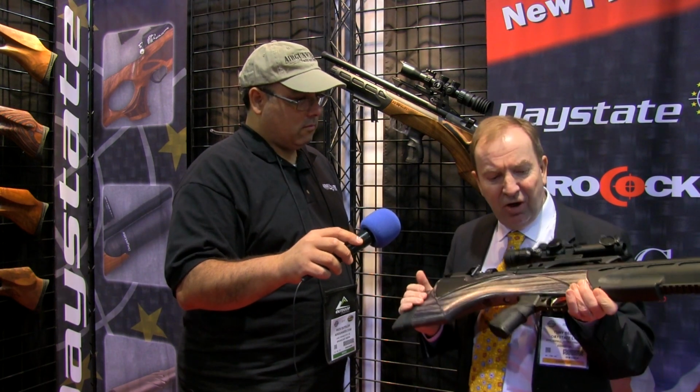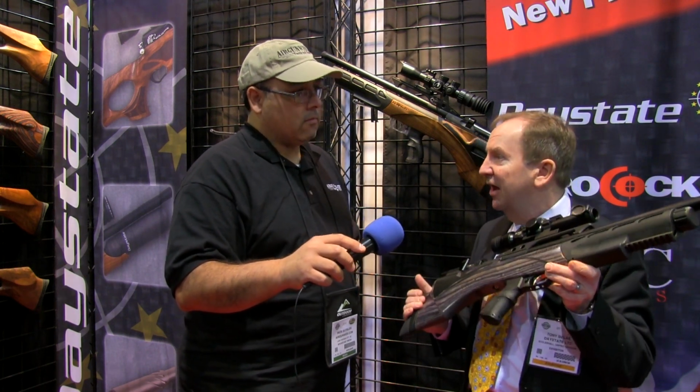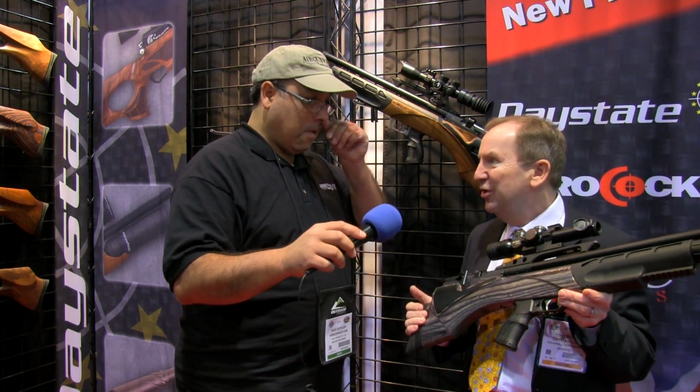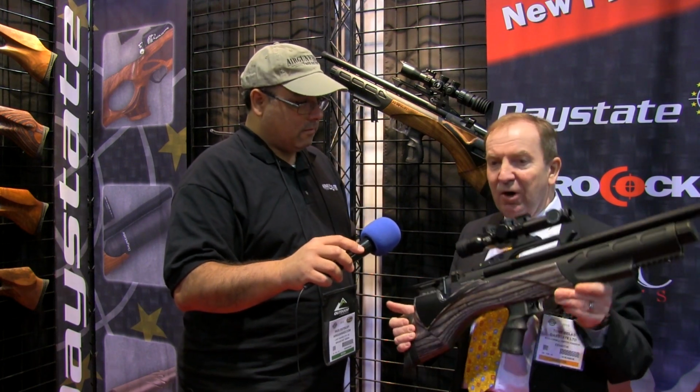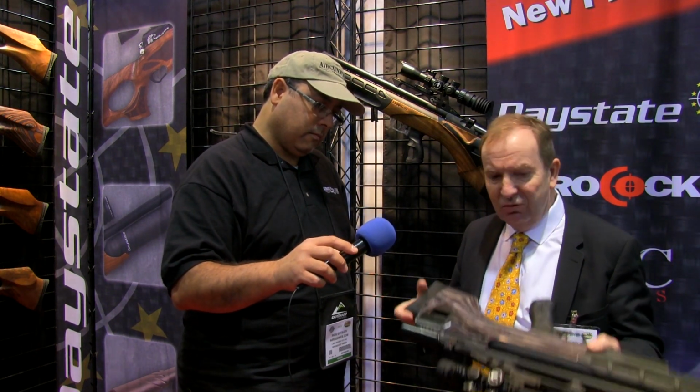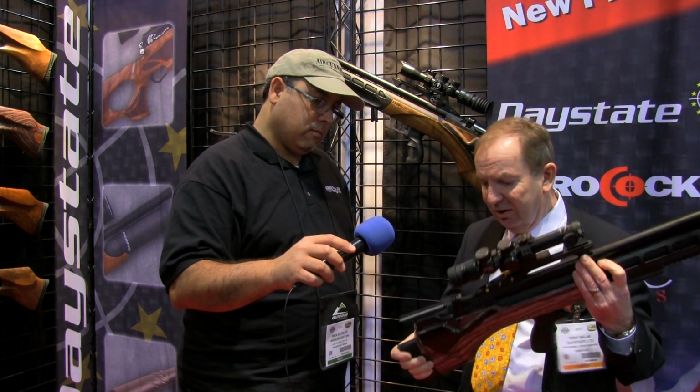And this hunting rifle here has a match grade electronic trigger on it. Multi-adjustable, so if it's a little bit too light for you, you can turn it up a bit. It starts at 8 ounces and goes up to 3 pounds. So that's what we're trying to do. We're trying to put innovation in the gun, and make it a very tidy little package.